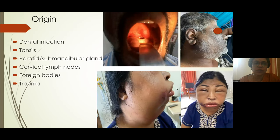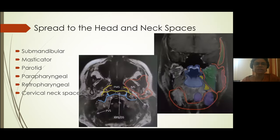As we well know, the common causes of head and neck infections arise from the tonsils, or it could be from the teeth. The salivary glands or the cervical nodes could also be the cause. Trauma and retained foreign bodies could also lead to head and neck infections, as seen in these pictures.